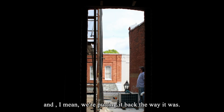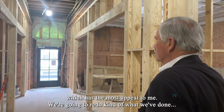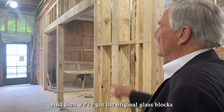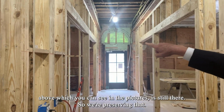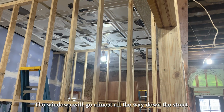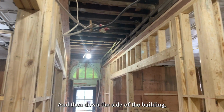We're putting it back the way it was. It's obviously the front of the building, which has the most appeal to me. We're going to redo what was done later. And then we've got the original glass block above, which you can see in the picture, is still there. We're preserving that. It's above the windows. The windows will go almost all the way down the street. They'll look like they did in 1920.